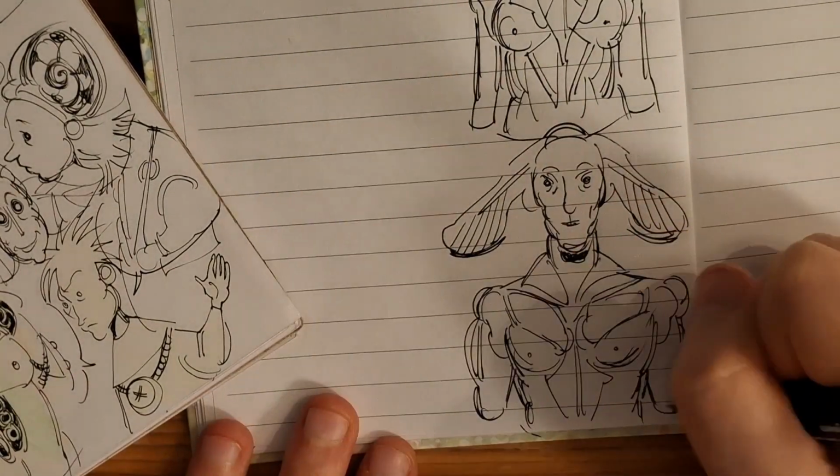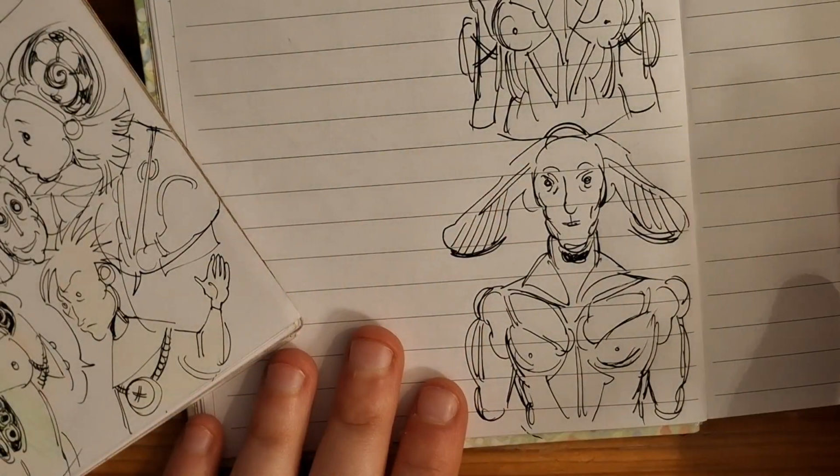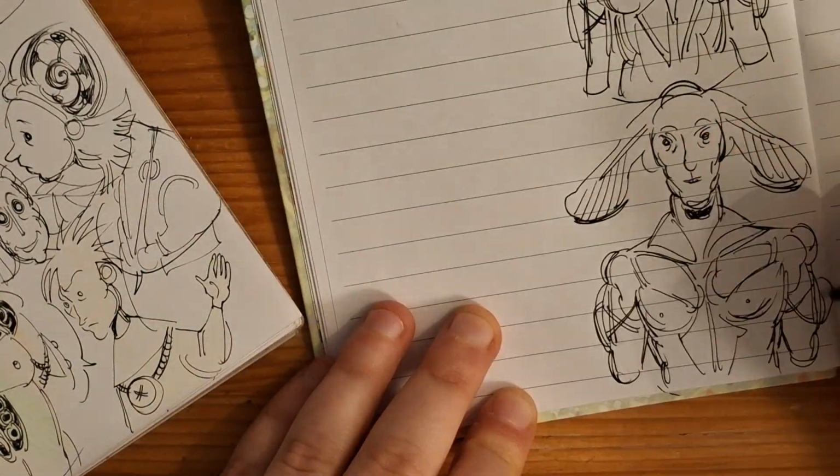Sometimes they are separate entities. Sometimes a thief uses a snail, which I will explain in a second.